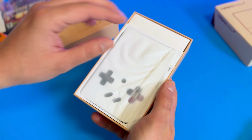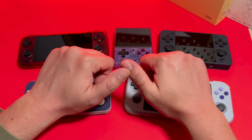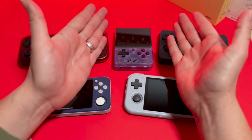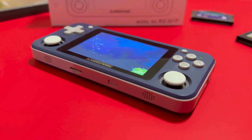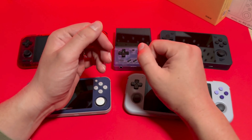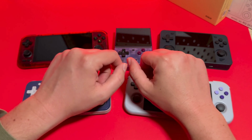I should also mention that features like Wi-Fi and Bluetooth may matter to you more than you think. For example, I purchased the 351P, which doesn't have internal Wi-Fi, because I thought that Wi-Fi wouldn't matter to me. But I was very wrong, because soon after purchasing the 351P, I learned about this little thing called Retro Achievements.